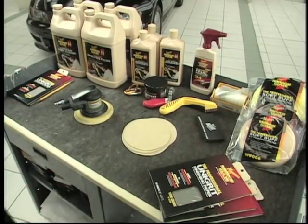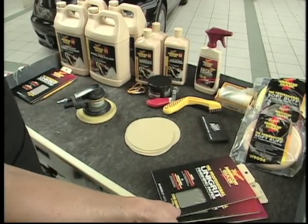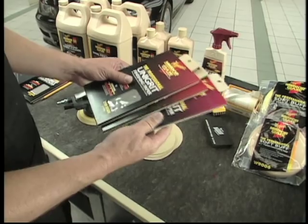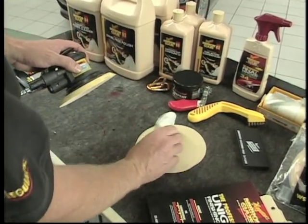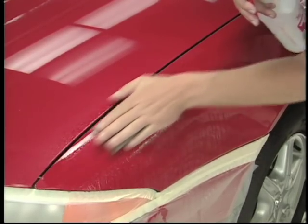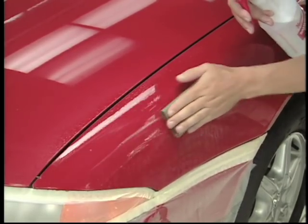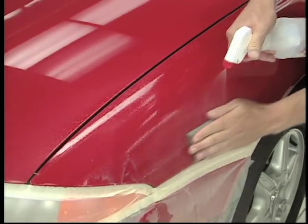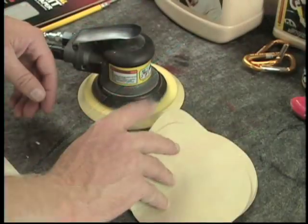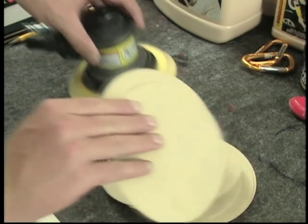When it comes to choosing a sanding procedure to remove paint defects, your two options are either traditional hand sanding or machine sanding. Hand sanding is the preferred method for tight areas, complicated curves, and body contours. Of course, your personal preferences and access to machine-operated sanders will also determine your sanding method.